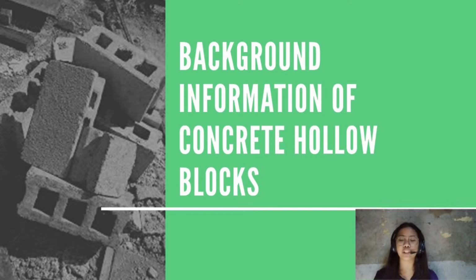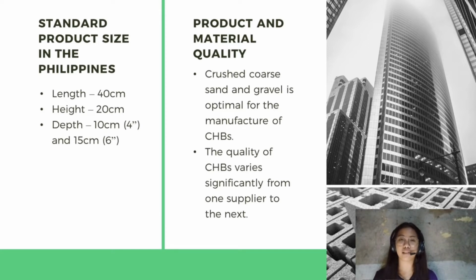So, next naman natin is yung background information of concrete hollow blocks. Under nito is yung standard product size in the Philippines. This CHB sizes vary by different countries. So, may iba't iba tayong sizes sa bawat country. May sinusunod tayong standard size, tulad na lang sa Pilipinas, ang standard CHB size sa Pilipinas is may length na 40 cm, may height na 20 cm, and may depth na 10 cm or 4 inches, and 15 cm or 6 inches.